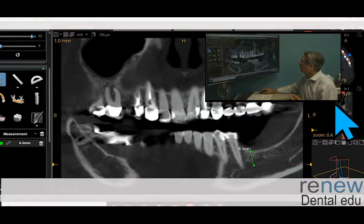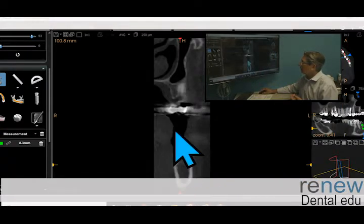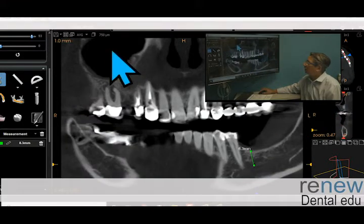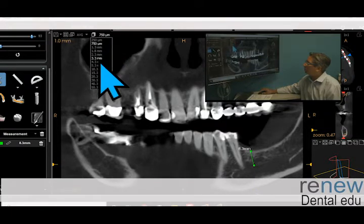So looking at it in tandem, this is essentially the height of my nerve. So my nerve is right in here. Not really anything to work with here, so I'm not really sure what the dentist is thinking about putting a Bicon implant or anything in here. This is definitely a hopeless case, and it's untreatable.